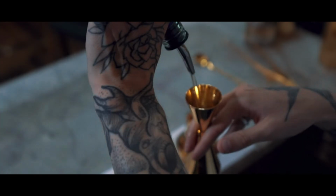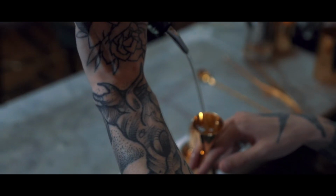Just a little bit of sugar then to balance that all out.